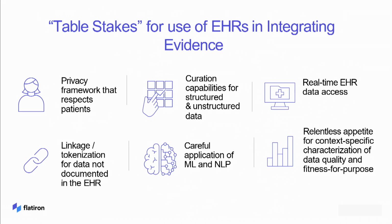ML, natural language processing, you've got to be really careful in its application so we don't end up with recommendations and conclusions that are misleading or frankly incorrect or biased. You've got to be able to have access to the data in real time. That's something that's special about EHR-based data. And then you have to realize that the particular use case, the context, matters. Every data point in the EHR is not fit for purpose to answer every research question as you generate evidence.